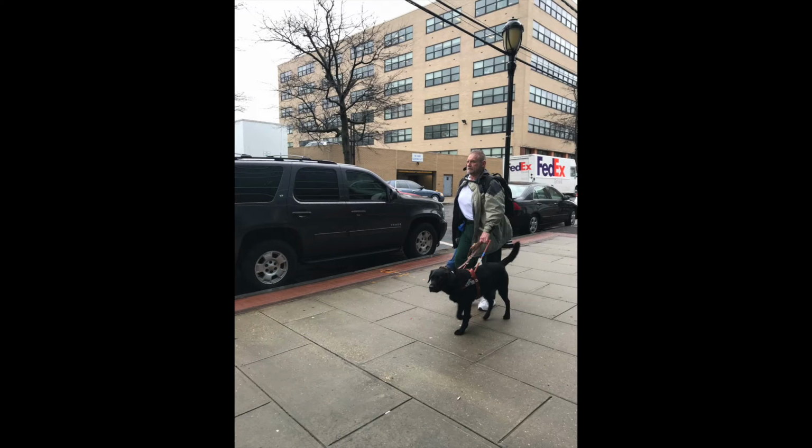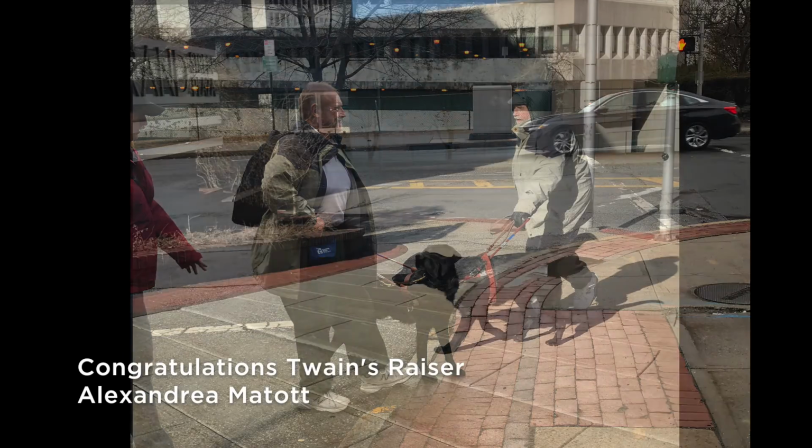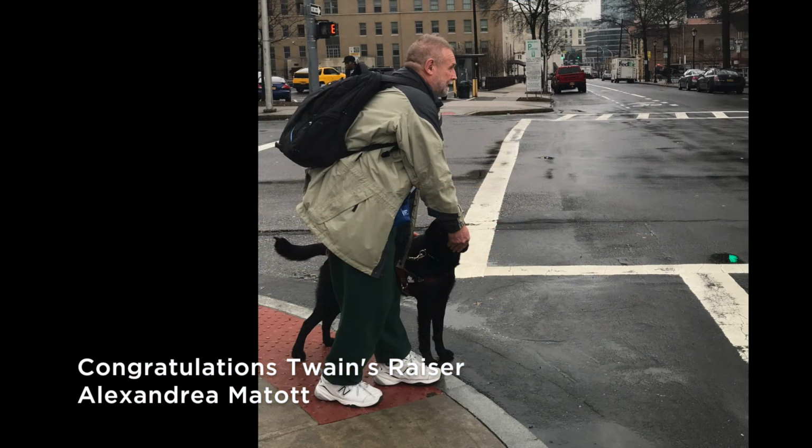As the new team walks safely down a wide paved area, we see a busy street beyond them. Twain turns to check in as they reach the edge of the sidewalk, and Terry reaches into the treat pouch. On a cold sunny day, Twain leads a bundled-up Terry down a wide paved area. Congratulations, Twain's Razor, Alexandria Maytot.